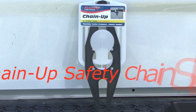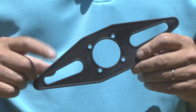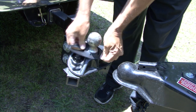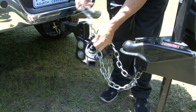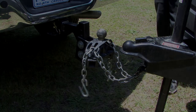Another handy Fastway trailer product is this chain-up safety chain sling. If you tow trailers, you probably experience noisy and dragging safety chains. The Fastway chain-up solves that problem for good. Just slip the chain-up over your hitch ball, thread the chains through so they can hang evenly, and couple the trailer. It's that easy.